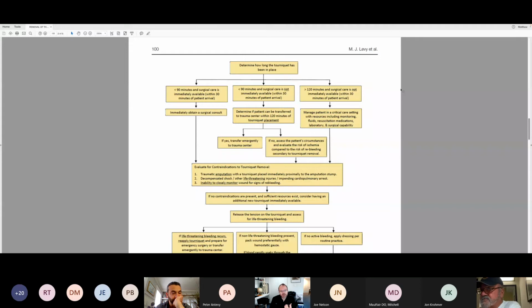Once we address this timing, I think the next big question is, okay, if they're within 90 minutes and we can get surgery on board, that's great. If we can't, can we transfer them in a reasonable amount of time quickly? Great if we can. If we can't, now we find ourselves with what we often have to deal with in emergency medicine: the easy stuff, if it was easy, we would have handled it already, right? That's the world we live in. It ain't easy. So what are we going to do next here?